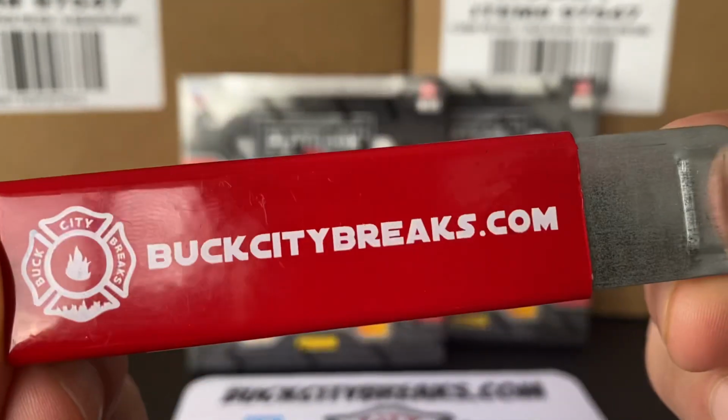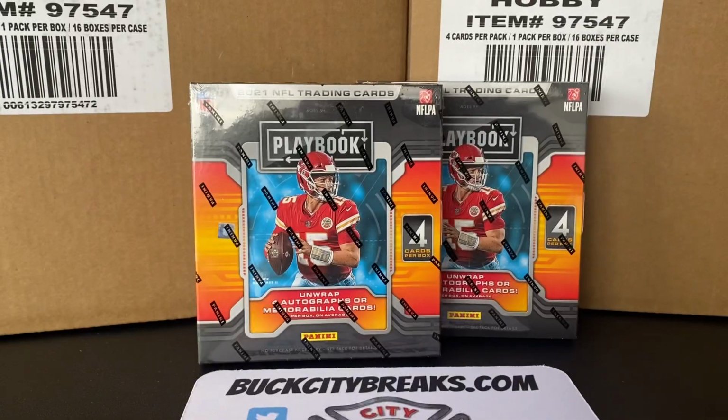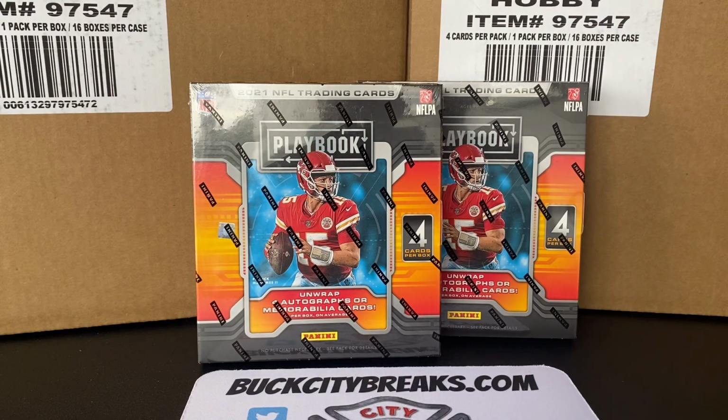Chris here with BuckCityBreaks.com, and we're going to give you, first time in a while, our first look, sneak peek, rip of 2021 Panini Playbook Football.